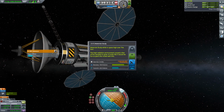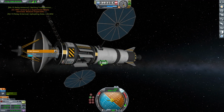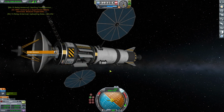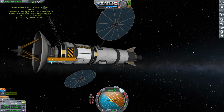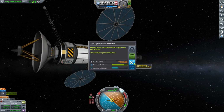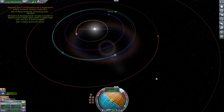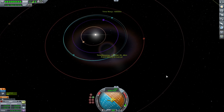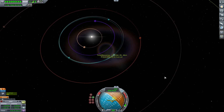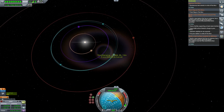How are we doing for power? Yeah, we're doing fine and we're powering back up real good. Transmit the data. We're going to close the doors again. We seem to have plenty of power on board, which is great. Transmit. Okay, keep going around here. Get ourselves in a lower orbit. And another good mission, I think.